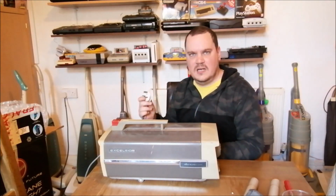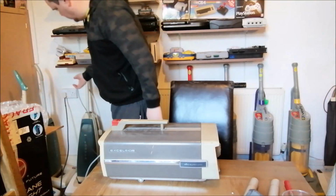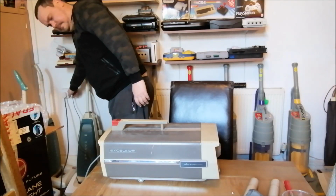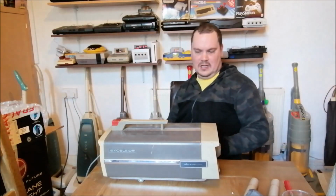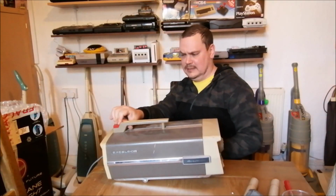But we should plug this in now and see if it works. It'd be sod's law if this was burnt out as well. Okay, well, it's plugged in. I just got a horrible feeling we're going to get a big poof of dust now, but let's give it a go.